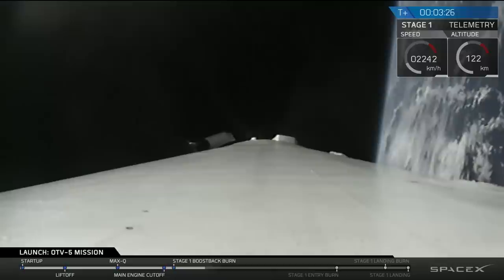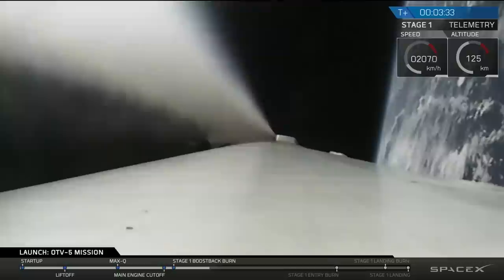Stage one boost back burn shut down. The boost back burn has now ended. Notice that the vehicle is still climbing.